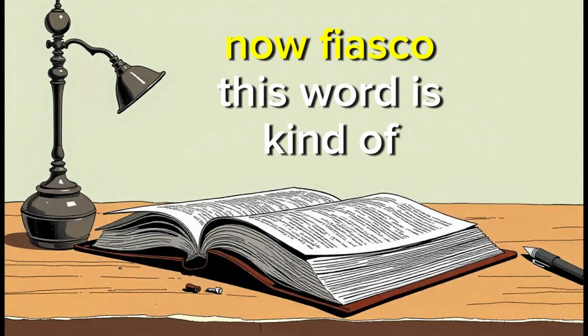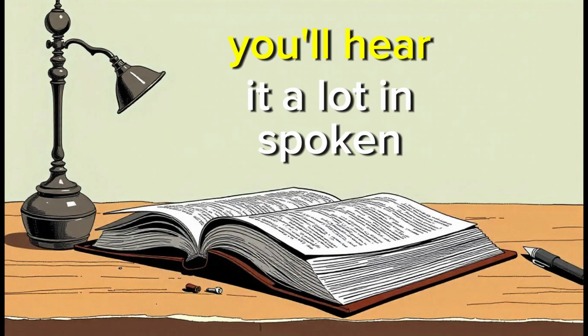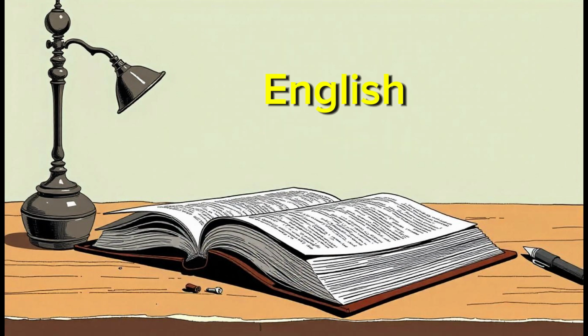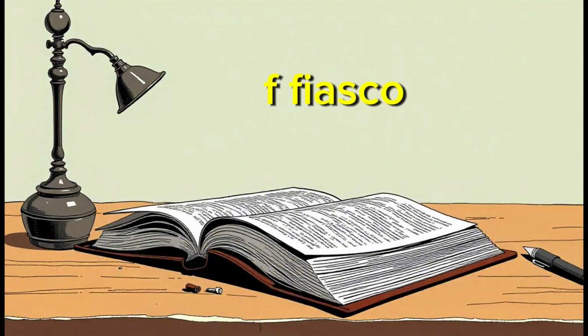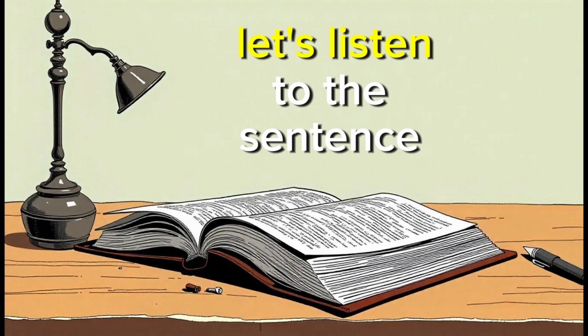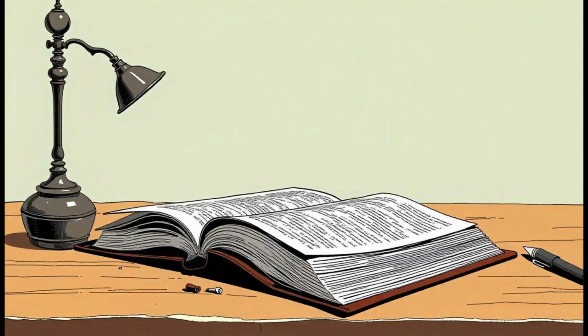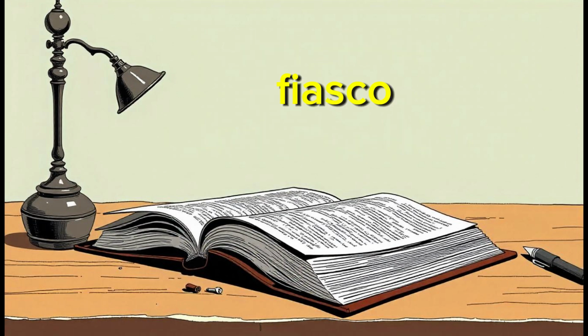Fiasco. Now, this word is quite popular these days, and you'll hear it a lot in spoken English. Repeat after me, fiasco. Okay, what is the meaning of fiasco? Let's listen to the sentence first. The whole meeting ended up in a fiasco.